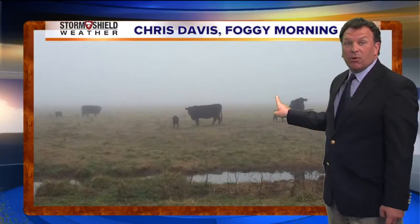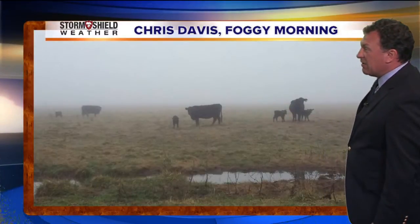Might look like this tomorrow morning, like it did this morning from this picture from Chris Davis. You can see the cattle out there and all that fog just kind of surrounding them.